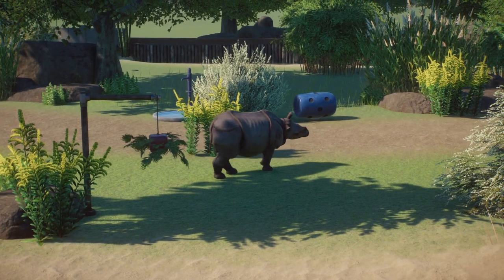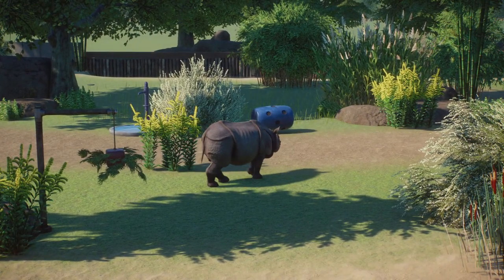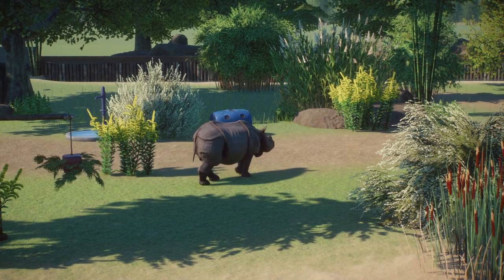I don't know why he keeps doing that with his neck. I don't know why. I don't know if that's a glitch or an intended animation.